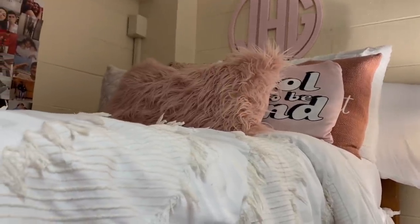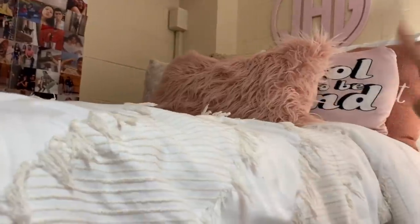And this is Jennifer's bed, y'all. This comforter is from Target. This is from IKEA. And then all those pillows are mostly from Home Goods. That one's from Dormify. This one's from Five Below.